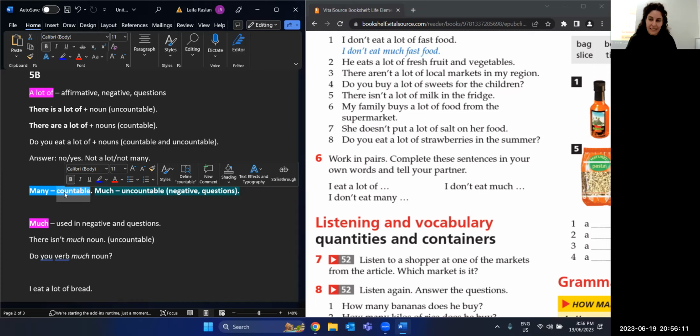Okay, let's do a listening exercise. I just realized. Okay, let's leave that till next lesson because we've just finished. So next lesson, we're going to continue. We're going to listen to an exercise about a shopper. So someone who's going shopping at the markets, one of the markets from the article that we read. So we will continue that tomorrow.